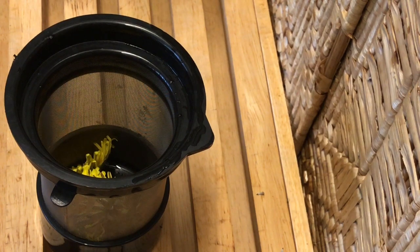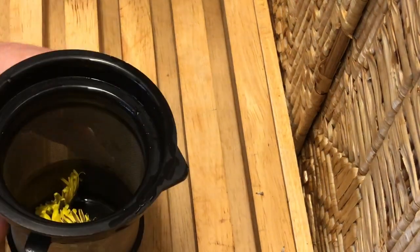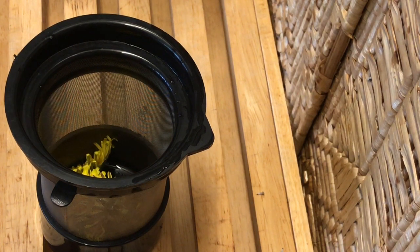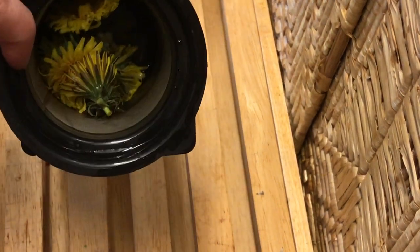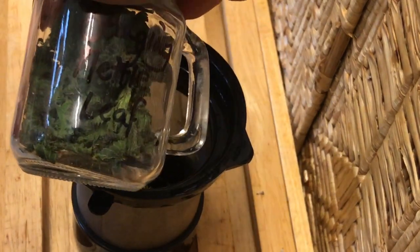Remember to pick your dandelions from somewhere that hasn't had dogs going for a walk or pets, and they don't use any pesticide sprays. Now, once that water's cooled a little bit, I'm going to pop these into my tea strainer, I guess. I think it's actually for coffee, but I'm going to pop a couple of flowers in there and then pop the hot water on top and allow that to steep for 20 minutes.